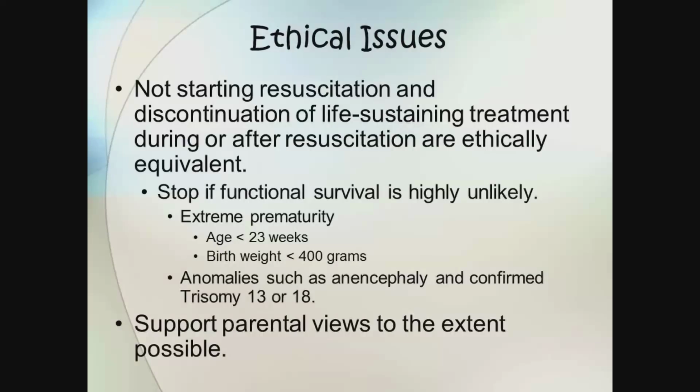Interesting. Other anomalies such as anencephaly, lack of a brain. Again, that would be known on ultrasound. Or confirmed instances of trisomy 13 or 18, which is a chromosomal defect that have extremely marginal lifespans. We're talking hours. And obviously supporting the mom and dad to the extent possible. Most of those cases, they've confirmed these on ultrasound and they're well aware that this birth is not a viable child. But it's the premature ones that are tough.